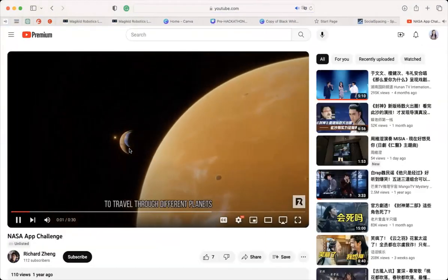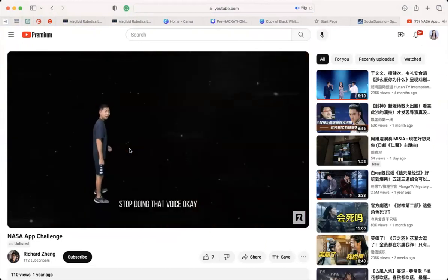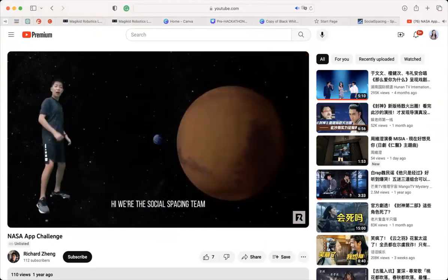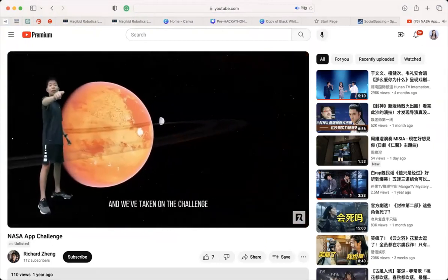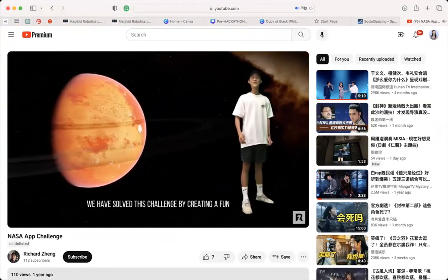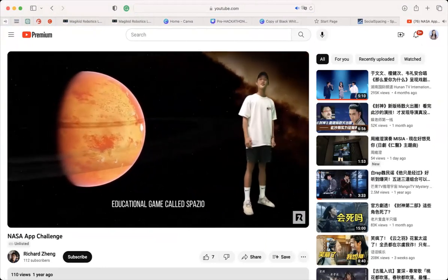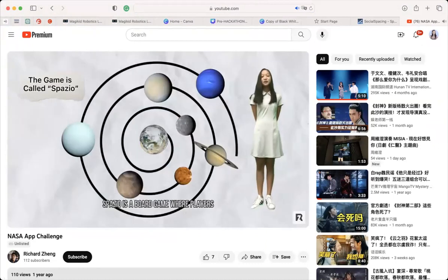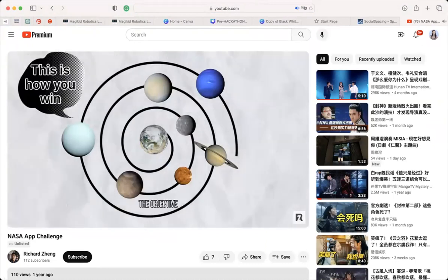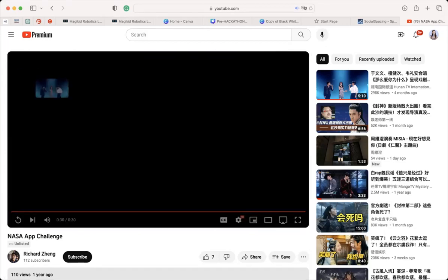Have you ever wanted to travel to different planets? Okay, well, I always have. Hi, we're the Social Spacing team, and we've taken on the challenge, Space Quest, the game. We have solved this challenge by creating a fun educational game called Spazio. Spazio is a board game where players race through the galaxy on a scavenger hunt. The objective of the game is to be the first to explore and retrieve data from all the planets in the solar system and return to Earth safely.